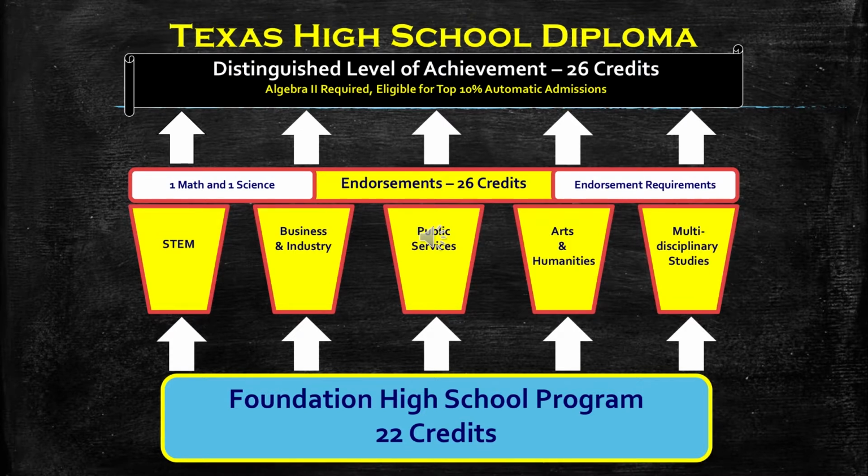For students who complete an endorsement and Algebra 2, you'll receive the designation of Distinguished Level of Achievement, and you will be eligible for automatic admission to a Texas public university as long as you rank in the top 10% of your class.